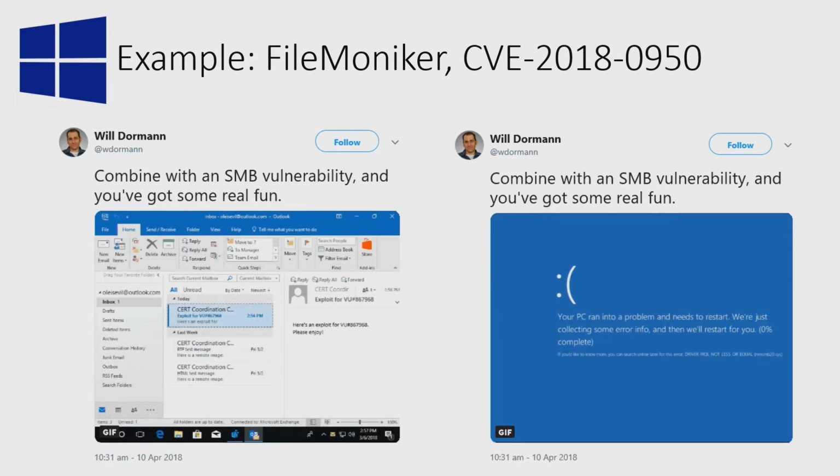His concern was obviously that when this email was opened in the preview pane, you would see some traffic, you could capture an NTLM hash, etc. And then he figured out, what if I combine that with an SMB vulnerability? And this is what he did. So that was cool. He had his BSOD, and yeah. This is not the best attack, but that's still a good attack.